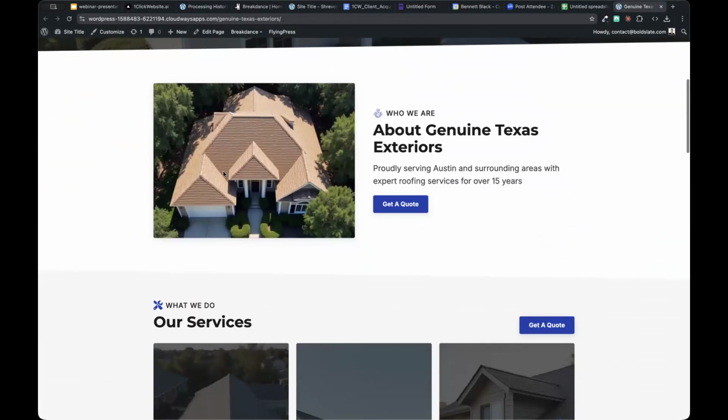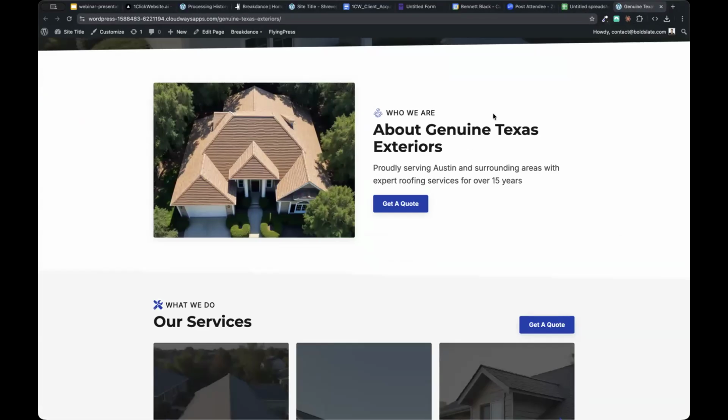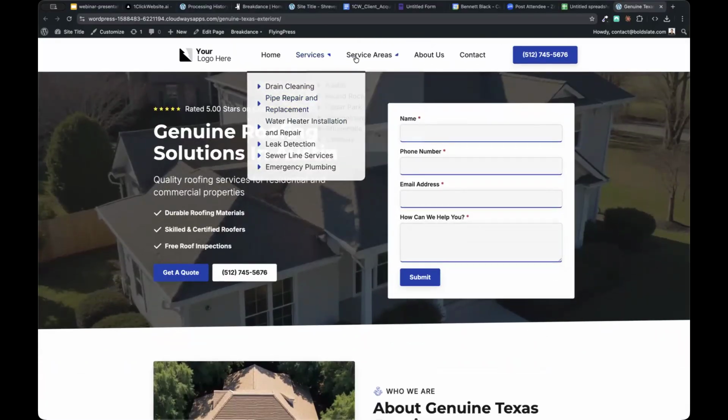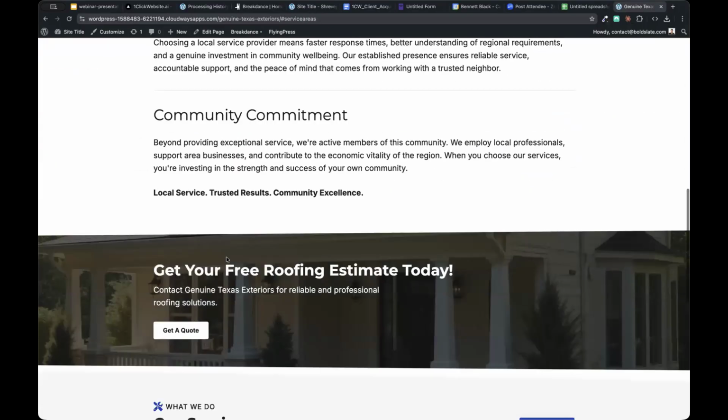They all share the same images across the board for this whole CSV, so it's a bit faster than building 10 images with AI, which is expensive, for each one. So they share those images, and they have some sample service pages, like roofing in Austin, Texas, with some placeholder content.